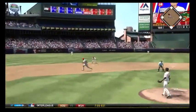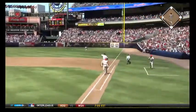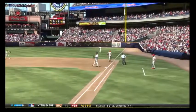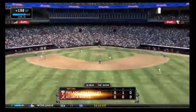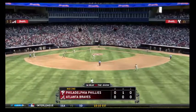And this is swung on and bounced to shortstop. Throw in time, and the side is retired. 1 left for Philadelphia. We'll go to the bottom of the second. No score.